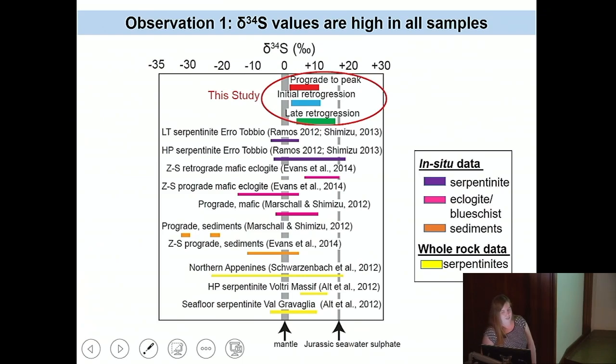The first observation was that there are high delta 34S values in all samples. In comparison with data from other studies, this is consistent with whole rock data from high pressure serpentinites in the Voltri Massif, which is also part of the Western Alps, from Alt et al. They also all lie between the mantle and the Jurassic seawater sulfate values, so we suggest a mixed source between these two end members. In the late retrogression sulfides, we have heavier values, consistent with data from mafic rocks in a study by Evans et al. 2014 from the Zermatt-Saas zone.